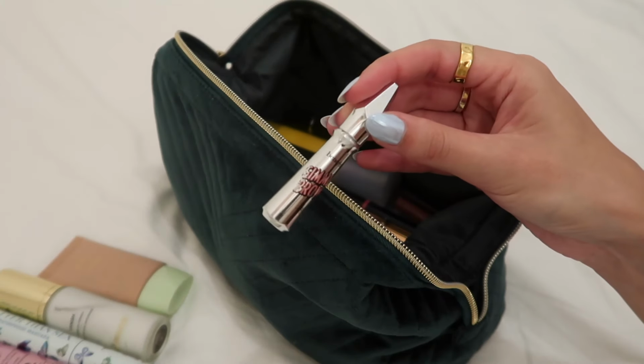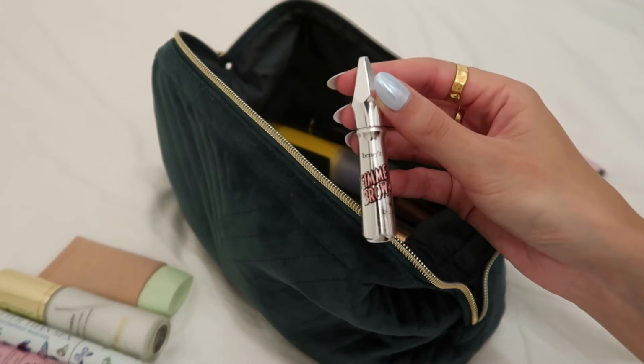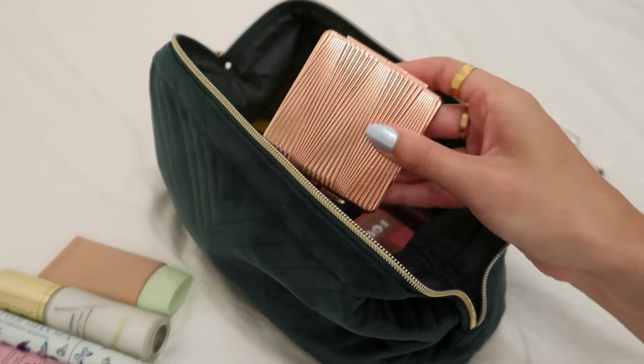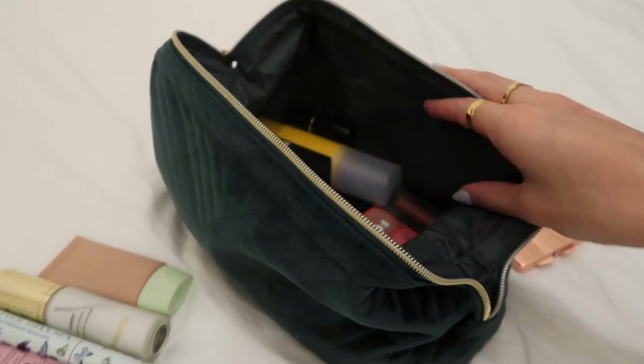From Benefit, this is the Gimme Brow Plus in the shade 4, so this is a tinted brow gel. Love this, so going to keep it. I have a little compact mirror in here as well, definitely keeping.